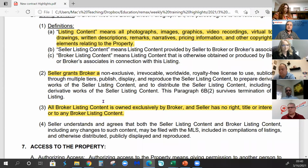So, one of the case studies that we had on this was out of Waco, I believe it was, though I don't actually remember the exact location, where the seller had provided the agent with some photos, said, here, I took these pictures, these are my pictures, you can use them. When the agent put them out, the photographer came after the agent.